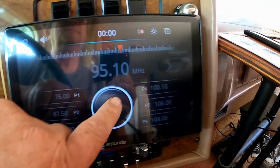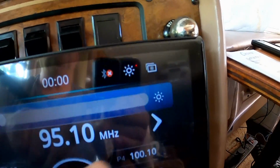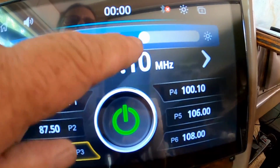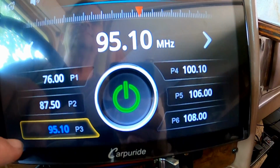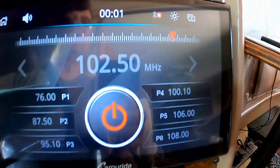It's gonna be a trick. Oh, we got brightness. Oh yeah, we can turn it up some. And yeah, I'll have to figure this out. Maybe I should read the manual, right?